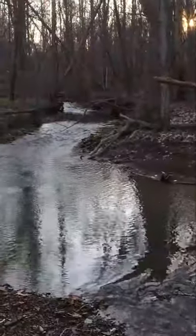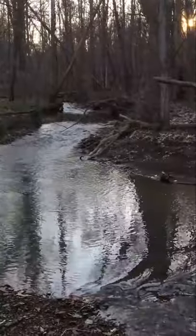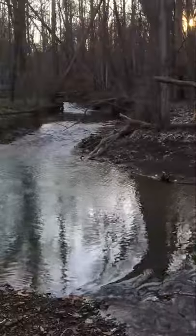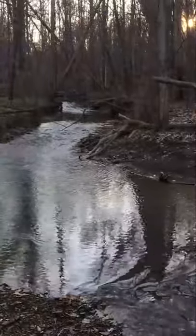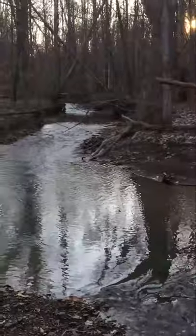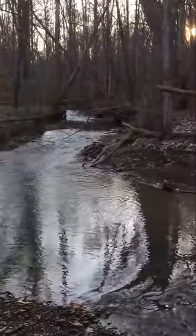Here we are at Honey Creek, Morgan Monroe State Forest, the edge of the Low Gap Nature Preserve. Sunrise, and the creek is running full, and the birds are starting to wake up.